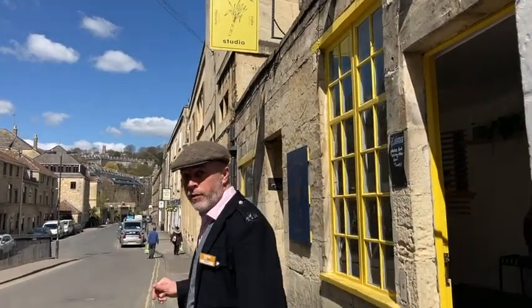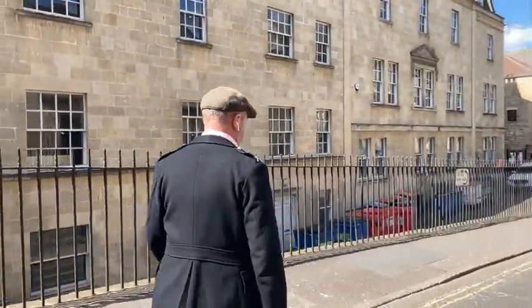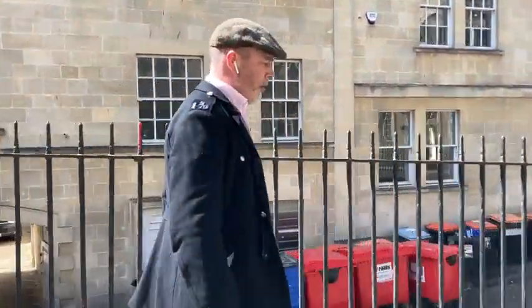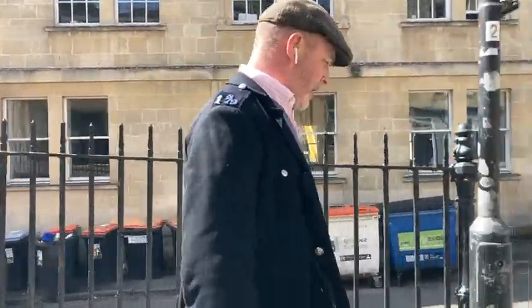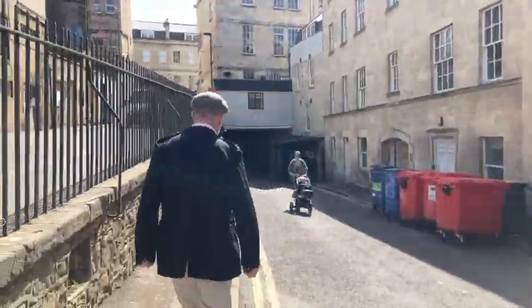Now we're going to continue on from here. We'll cross the street again. I'm going to take you into part of Bath that is really not seen that much. We're going to go into the bowels of the Pulteney Bridge, into the arches, which is rather dark and gloomy. And actually, there's a couple of businesses down here that I would like to share with you.